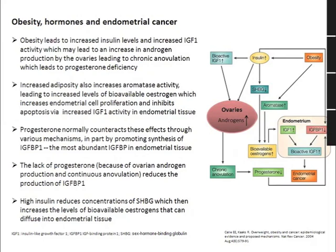So we get high levels of insulin and increased levels of insulin growth factor. This leads to chronic anovulation. And then we can start to look at the relationship with progesterone as well. So we get a progesterone deficiency. Progesterone normally counteracts the effects of various mechanisms and pathways that are involved in tumor progression. The lack of progesterone itself then reduces the amount of insulin growth factor binding protein, which has another impact by increasing insulin growth factor. So it's a bit of a vicious circle here. But high insulin reduces concentrations of sex hormone binding globulin, which increases the bioavailable estrogens that can then diffuse into the endometrial tissue. So it's all about looking after our insulin. Reducing insulin seems to be key.